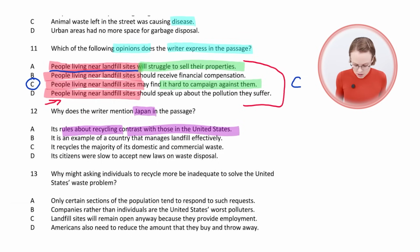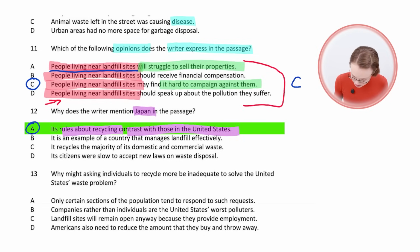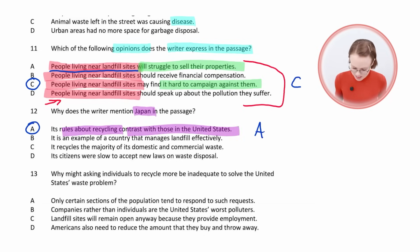Let's quickly have a look at the other answer choices to make sure that we can rule them out. It is an example of a country that manages landfill effectively. This is not in the passage. It recycles the majority of its domestic and commercial waste. Also not in the passage. Its citizens were slow to accept new laws on waste disposal. This is also not in the passage. So answer choice A is correct. So you have to write down A on your answer sheet.